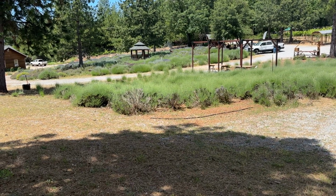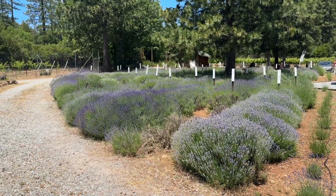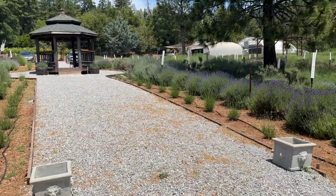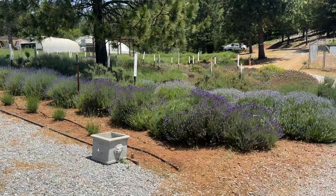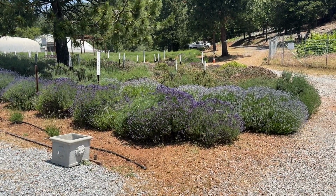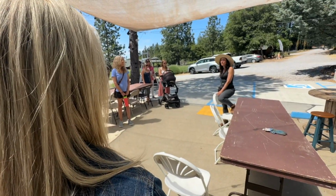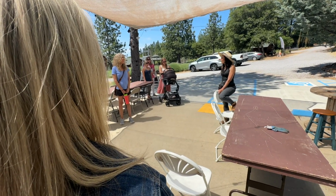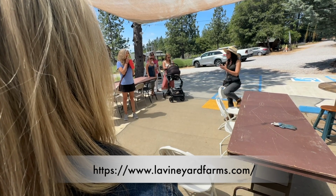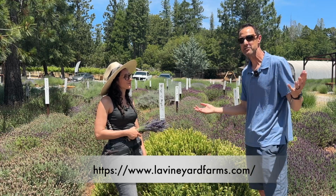All right, is there anything else about lavender that we haven't touched on that you'd like to focus on, or did we get it all covered? More than people think, lavender is relaxing and recommended for you. You just need to come and see it for yourself, to have the experience, to have the smell, to have the aroma, to come have a picnic over here. And we have a lot of classes and events, so you're more than welcome to come and check our website, lavineyardfarms.com, and come and see it yourself. There's no way to explain aroma through the camera. I mean, you can see it here from the camera.